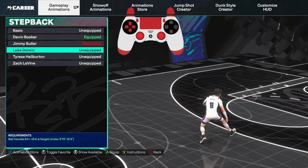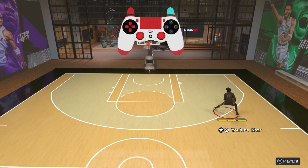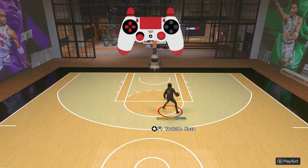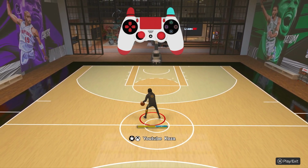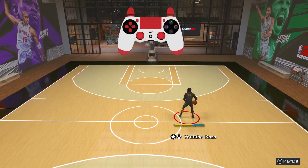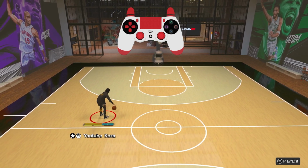Now, if we look at Luka, he doesn't get the best running hop back, right? You see it, it's not bad, but it's definitely not as good as his competitors. What he does get is this snatch back here that a lot of people use. A lot of people love this. They'll be running and they'll do the snatch back. I did the Asta slide, but you know, they'll stop and then do the snatch back, and they create a lot of separation that way.